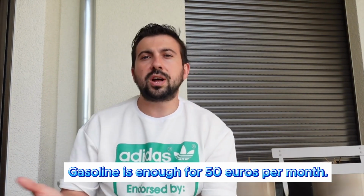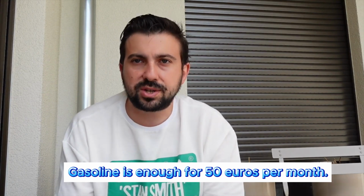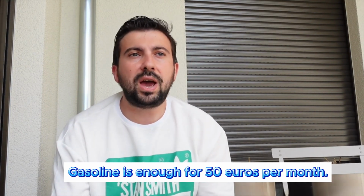These expenses do not include the cost of wanting to buy a car. You wanted to buy a car on installments. You can get a car on installments for approximately 200 to 300 euros. If you're traveling within the city, fuel costs, your gasoline cost will be around 50 euro, 60 euro. And then, for example, there will be a parking fee. This might not be everywhere, but since where I currently live is in the city center.